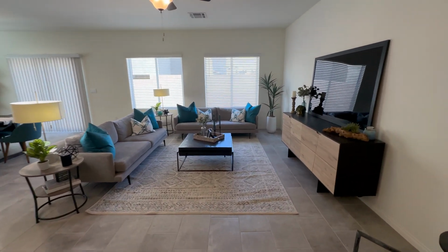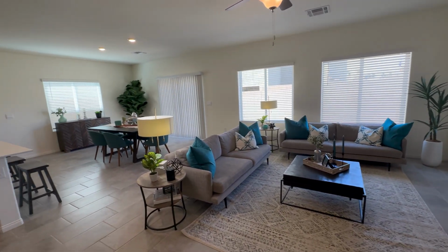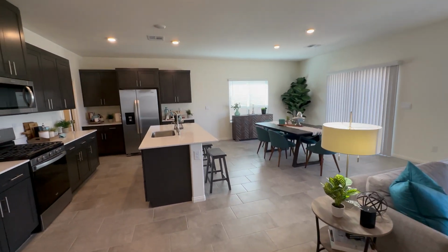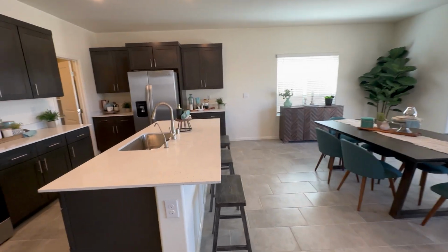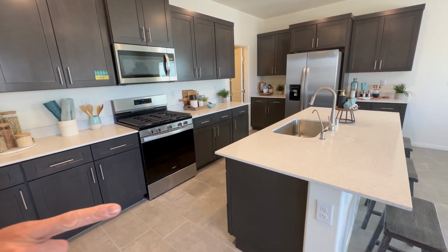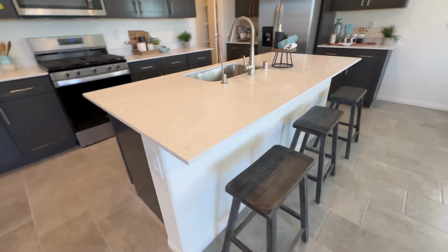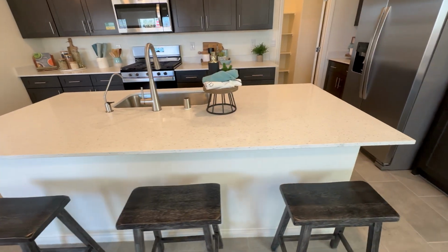Now we are looking at your open layout area. Your living room is very spacious, connected to your dining area and your modern kitchen. This kitchen features this nice island, and I love that they extended the island to a breakfast bar. You can sit 3 people here. It's very convenient, serve meals.